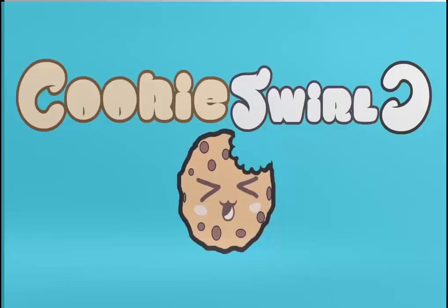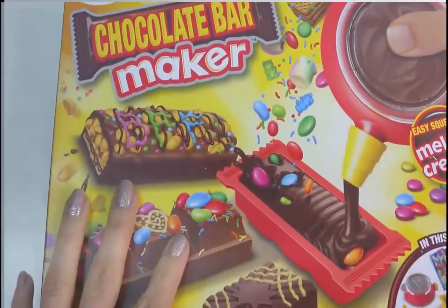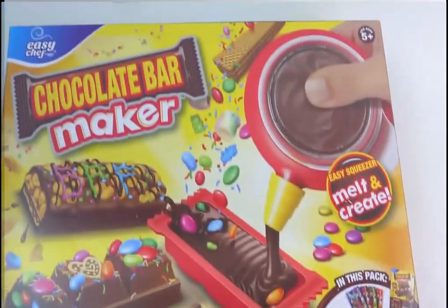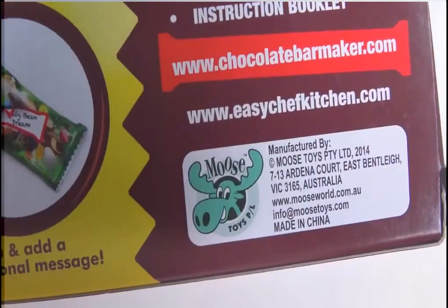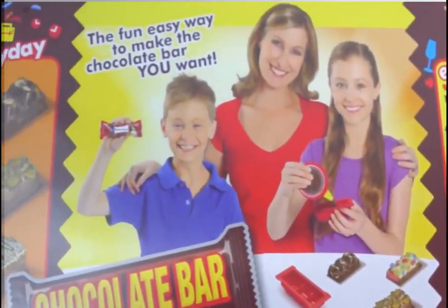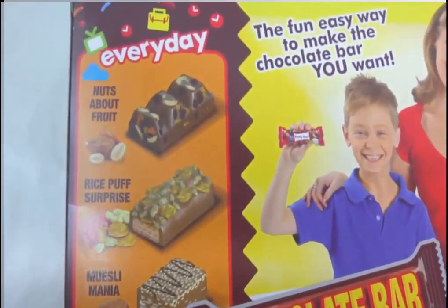Cookie swirl. See? Chocolatey chippy cookies. Ooh, let's make some super yummy chocolate bars today. I found this super awesome chocolate bar set right here at Walmart. It's by the same makers that make Shopkins, Moose Toys. With this super fun set, you can actually create your very own candy bars in any way that you want. You basically can mix them and make them with anything.